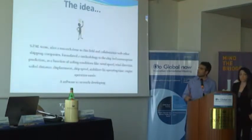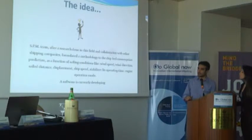Next. The idea. The ship performance monitoring team, after research done in this field with my PhD program and your thesis master degree, and collaboration with other shipping companies, formulated a new methodology for ship fuel consumption prediction as a function of sailing conditions like wind speed, wind direction, ship speed, displacement, stabilizer fin operating time, and engine operation mode. A software is currently being developed.